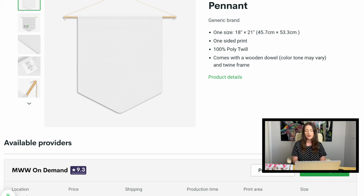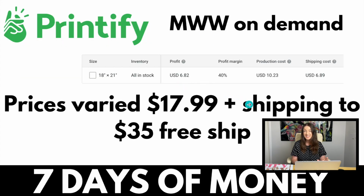The shop that had $35 free ship, they were very credible. This shop here was just starting out. They were just new. Whether they were just trying to build up some reviews before increasing the price, I don't know. The mock-up is really important, and that was very noticeable between the two of them.